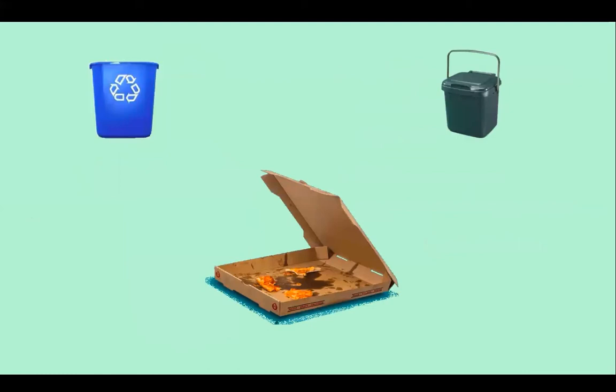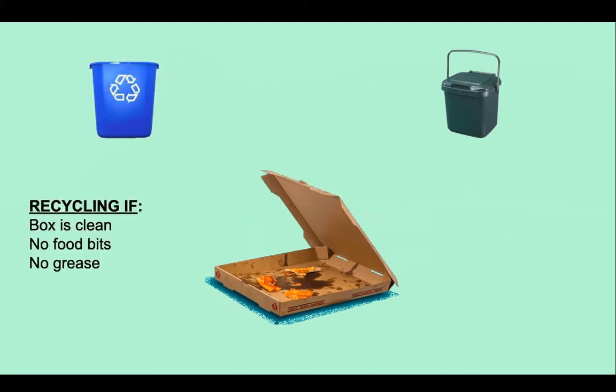Just as with our recent item, we'll have to use critical thinking for our next one, which is a cardboard pizza box. Where do you think you'll dispose it to? There are two options. You can recycle it. If the box is miraculously clean with no food bits, no grease on the cardboard, you are able to recycle it.